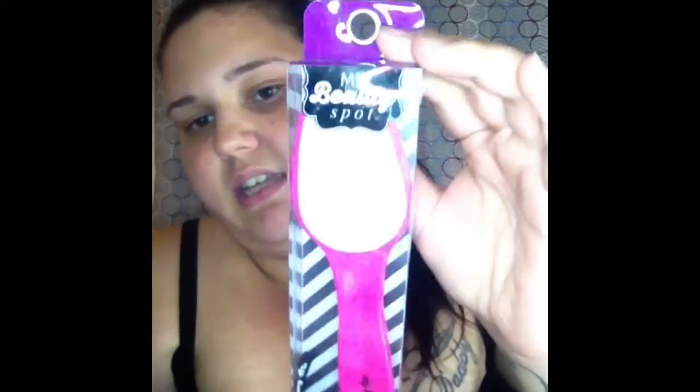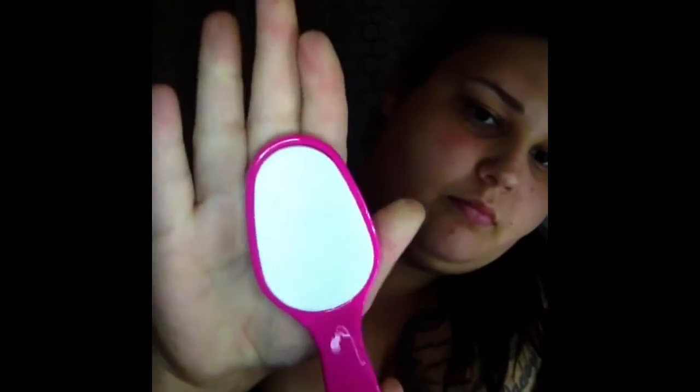Alright, next I picked up this My Beauty Spot Sugarfoot Scrubber. I usually just bypass these, but this one I actually have never seen here before in my local Dollar Tree, so I figured I would pick it up. Comes with a little handle here. It's pretty good quality, actually. It's pretty thick and plastic. It seems like it would be pretty good. So I look forward to trying that.